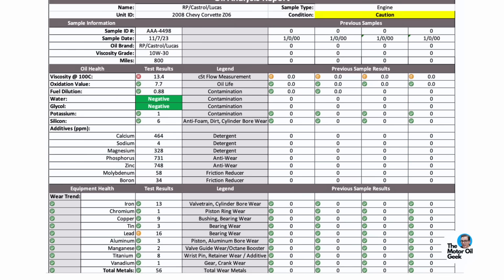It's dangerous. And here's our final example of don't be the backyard chemist. This is a blend of Royal Purple, Castrol, and Lucas. So they mixed a whole bunch of different things together. I think the Lucas was actually the Lucas oil stabilizer, which is why the viscosity is up. But then the additive package is down and there's all kinds of weird things happening.